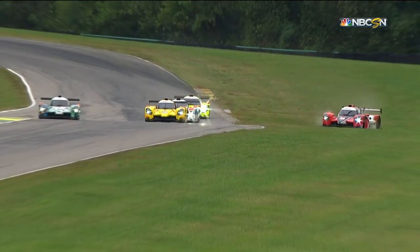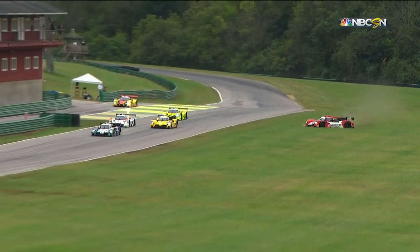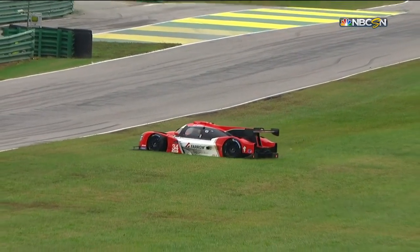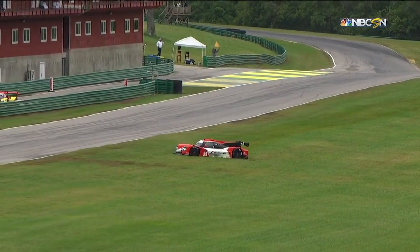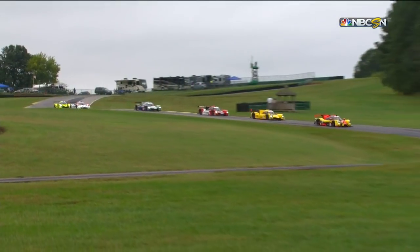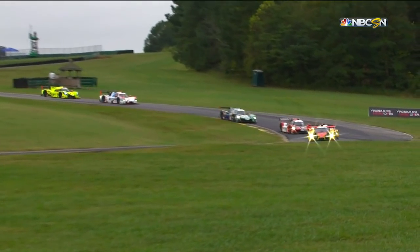That was a, well, unfortunately, it's one of the incidents going to happen here. But Ari Balog there slowed up in the middle of the corner and caused a concertina behind him. Yeah, I think Grant actually gets into him. Look at him come off the corner. Grant has no idea that Balog is going to slow to come into the pit lane.